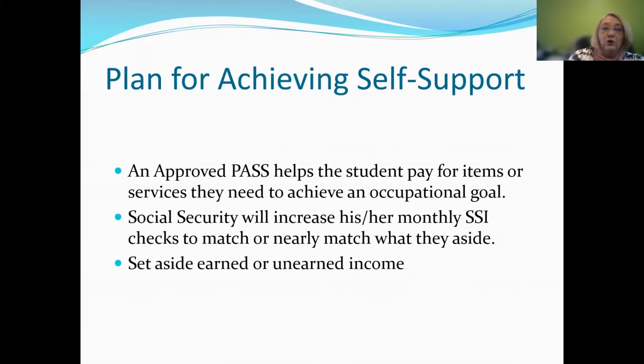PASS is one of the oldest work incentives available. It has been around longer than any of the other ones. And here's what I tell folks about PASS. PASS is incredible for people that are willing to put the work in. If you truly have a goal that you cannot get to unless you have this thing over here. Hey, I would be a plumber if I had A, B, and C. PASS is a consideration for you.